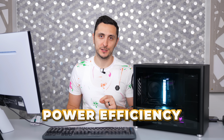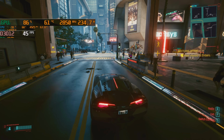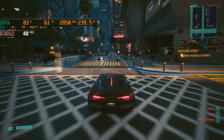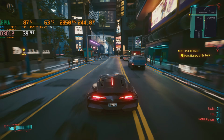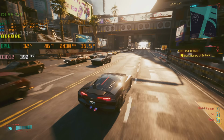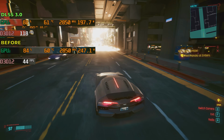But it's not all about FPS gains, you guys. DLSS 3 also improves power efficiency in RTX 40 series cards. Look at how much power the graphics card is pulling with native ray tracing enabled in 1440p ultra settings. We're hitting near 90% GPU utilization with a peak of 260 watts of power draw, and it's only bringing in around 45 FPS. With DLSS 3, the utilization drops down significantly to the low 60% with a peak of 200 watts.